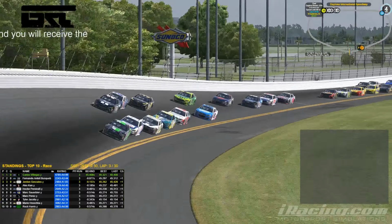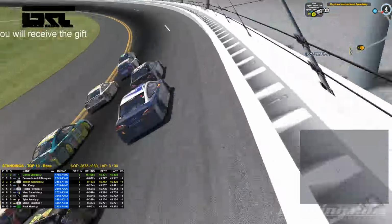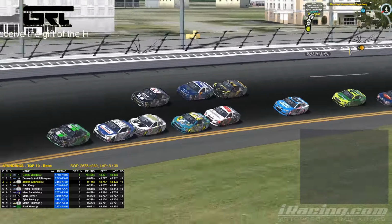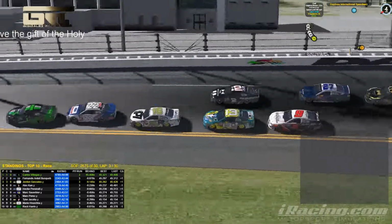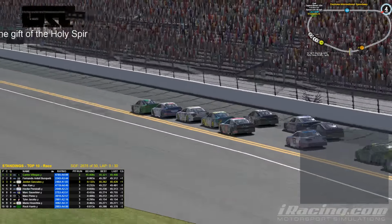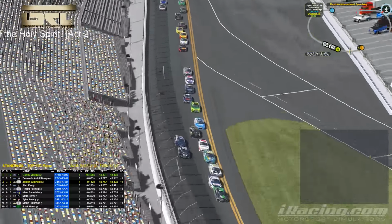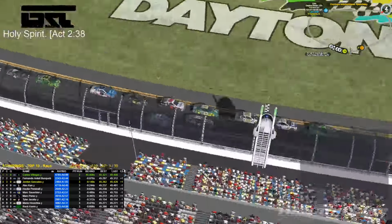See the outside lane still kind of falling apart. Looking for holes to fit in. I think the 3 is going to drop here. No, he doesn't. Oh, he teased it. It scared the 8. And there you go, the 3 drops down there.